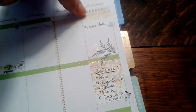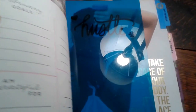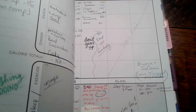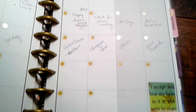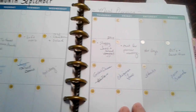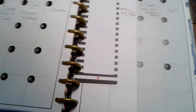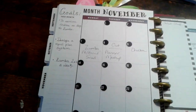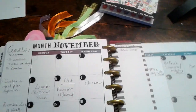So I don't meal plan here. I meal plan in the monthly view of, well, that's, let's go to November. Monthly view of the fitness insert that I have in the back. That's what this little tab is for, is for my fitness insert.